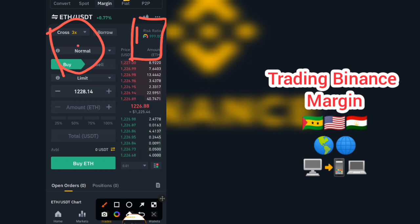But if you're using the isolated mode, it gives you an opportunity to only focus your assets or your margin or your leverage on a particular asset. So let's say for BTC, most times new users may want to focus on a particular asset, while experienced traders might want to use positions on a wide variety of assets. Either way, some new users might also find it helpful to spread their positions.